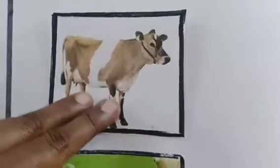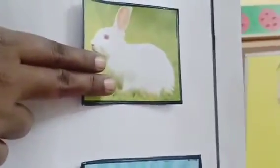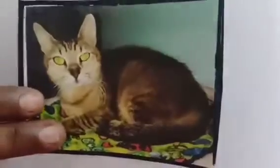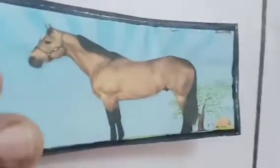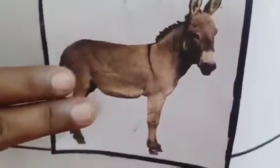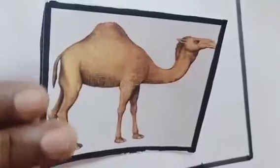Cow. Dog. Sheep. Rabbit. Cat. Horse. Donkey. Camel.